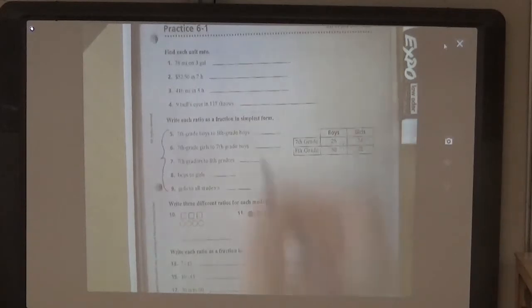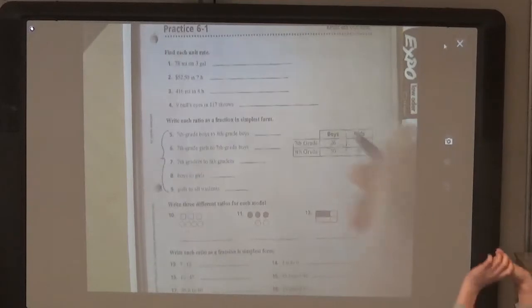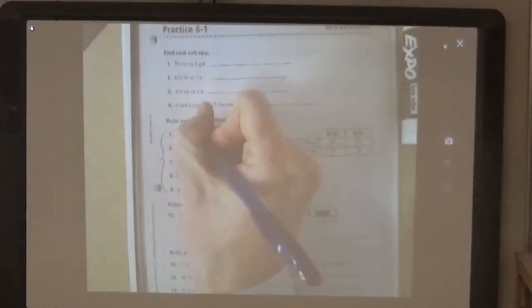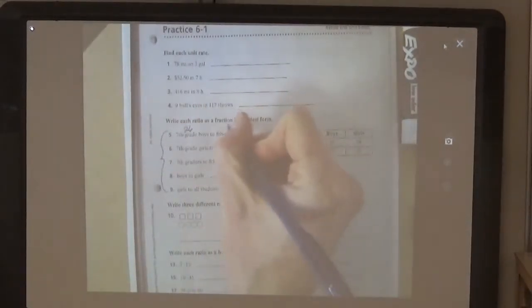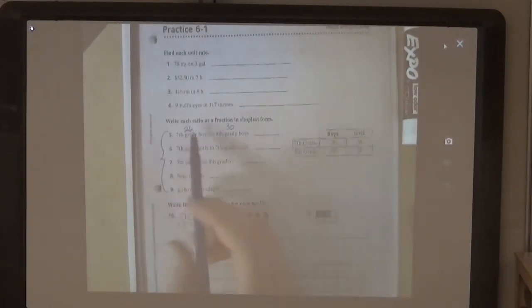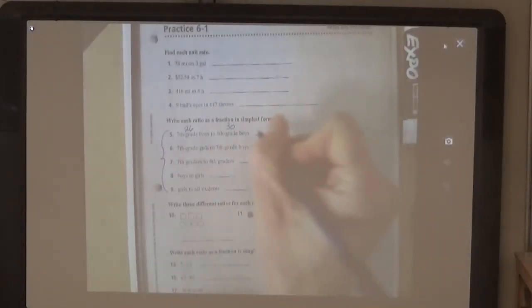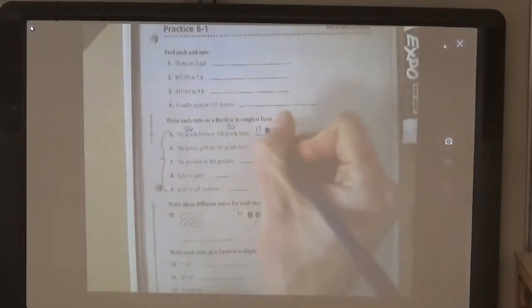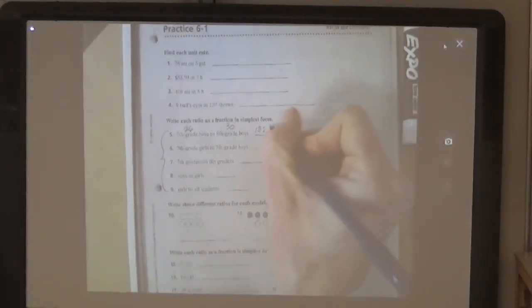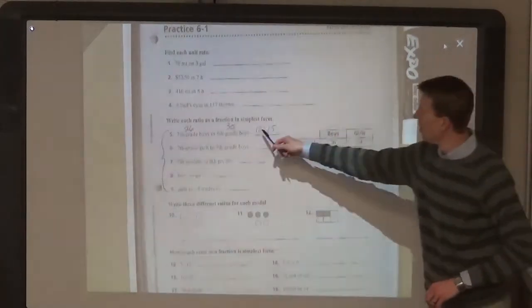How do you write this as a ratio using a colon? You write 26 and then a colon and then 30. So there's 26 7th grade and 30 8th grade. Now what we would do is we reduce these numbers as much as possible. So what can you factor out of both 26 and 30? You can factor out 2's, right? So reduce 26 to 13 and 30 to 15. And so this is how you'd write this ratio.